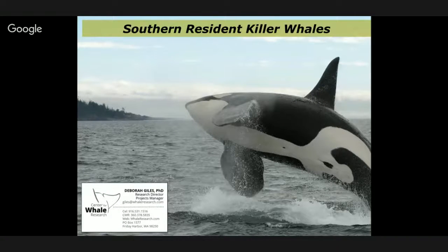Okay, so I am fortunate to be able to study the Southern residents. I guess I should introduce myself. I'm Deborah Giles. I go by Giles. I've been the research director at the Center for Whale Research since late last year, and I've been studying the Southern residents since 2005. This picture on my first slide is J27, one of our largest and oldest males, which is pretty phenomenal because it actually is something that I'll talk about in a little bit. He's one of the older males that we have, and he's quite young, actually, born in '91.